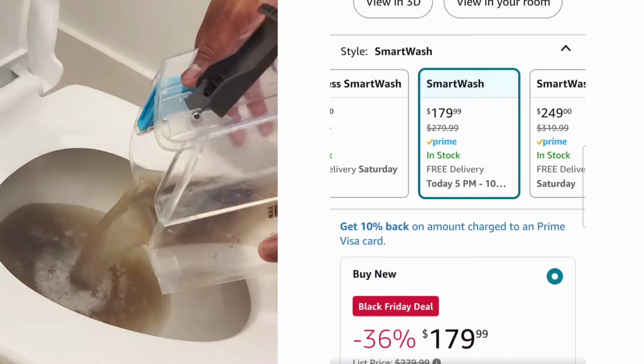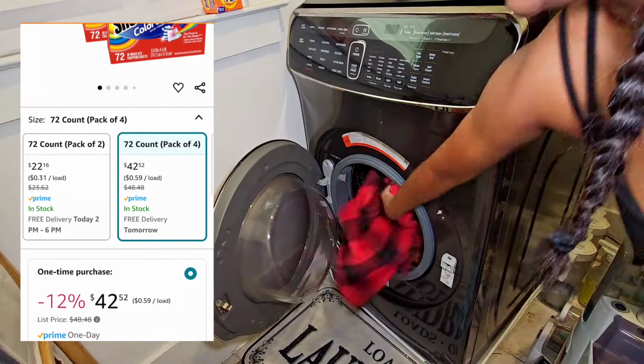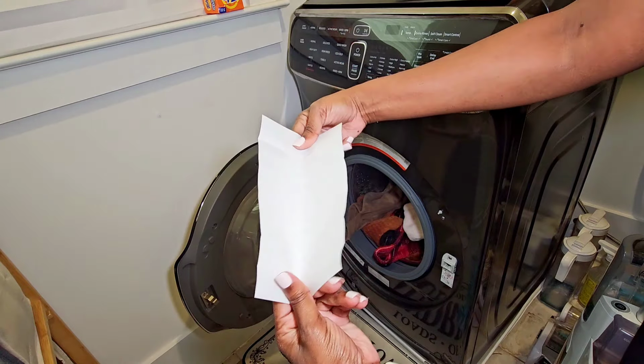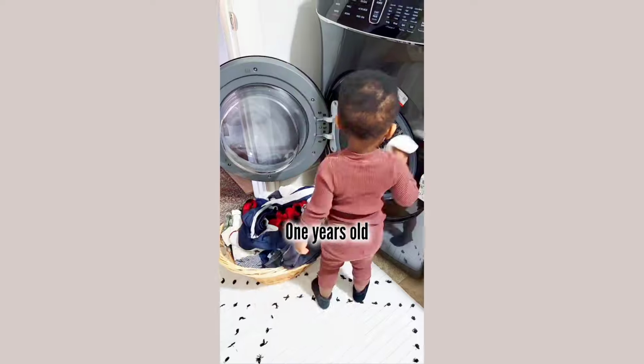Let's talk about color catchers. I don't think people have gotten hooked on these yet. These are awesome when you don't feel like or don't want to separate your colors. You want to save time, just put clothes in the wash machine, all different colors. Grab you some color catchers. They have a bulk of these on deal right now.